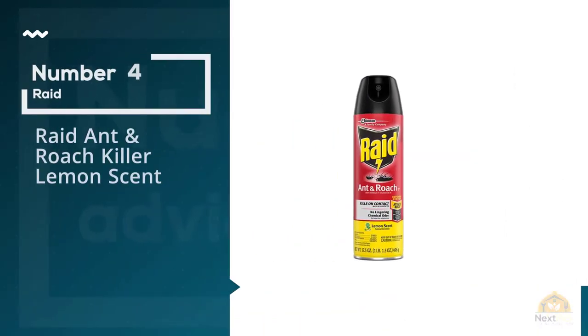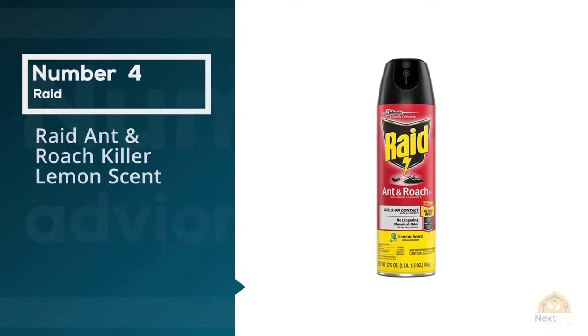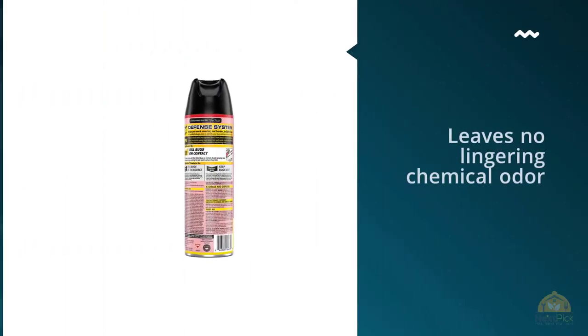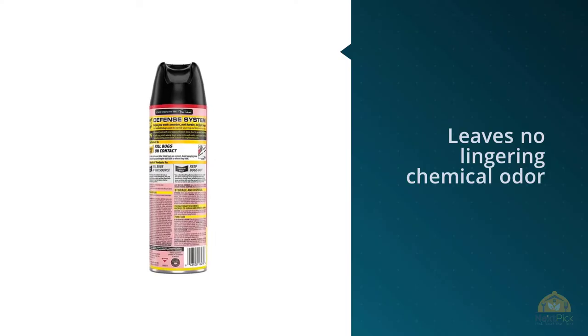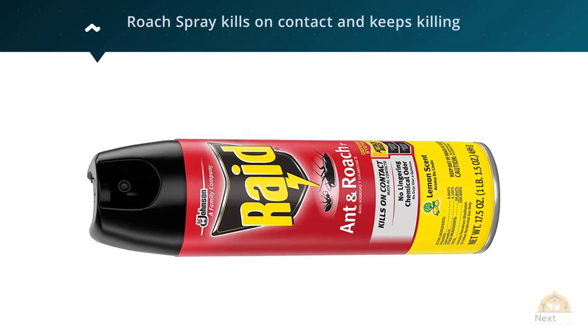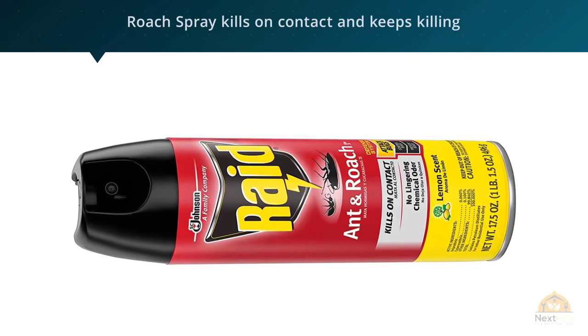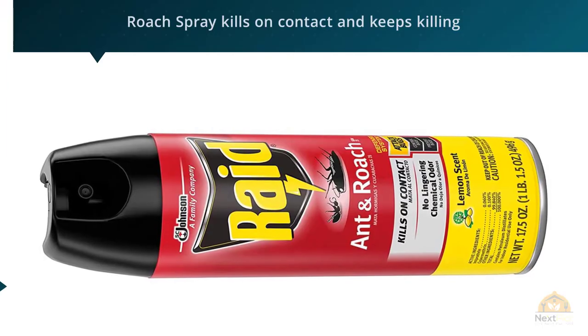Number 4. Raid Ant and Roach Killer 11 Cent. If your entire plan for dealing with a serious roach problem involves spraying every insect you see with insecticide, you can count on having a roach problem for many years to come, friend. Treating the issue means killing off the bugs you can't see, which will vastly outnumber the individuals spotted scurrying to and fro. Sorry to tell you that, but it's the truth.